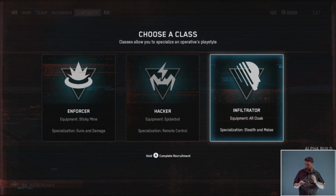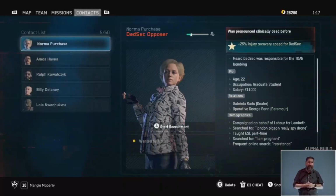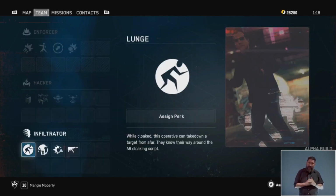May I choose? As long as it's the infiltrator class. I would love to see the infiltrator. That's how I like to play, and I think Berube also likes to take it slow and steady. Where possible. I was just joking about that. You could have chosen any class, but we want to show off the most amount of stuff possible to our fans today. So we're going to try and get through all three classes at some point in the demo. Well then, we'll see how it goes.